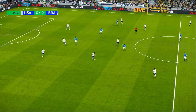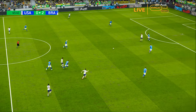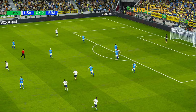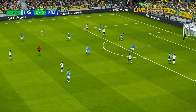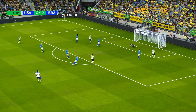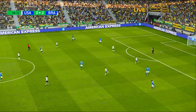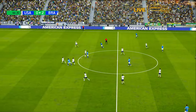Adams. Here's Roldan. Roldan. Now it's Pulisic. McKennie. Picked out brilliantly. He's had a shot! That's a fine save! Well, as test goalkeeper, the keeper has just received an A-plus grade.